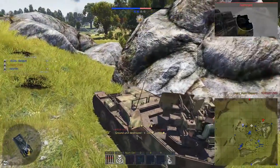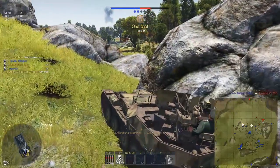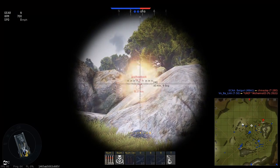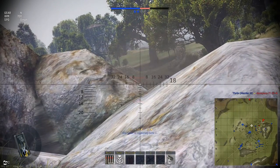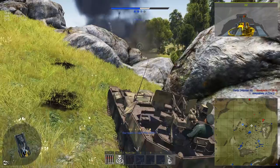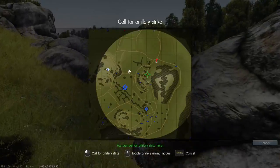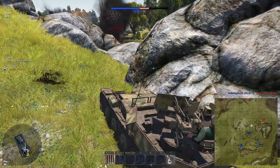Nice. He snuck right up there beside me, and luckily he didn't swing that 37 millimeter around and take me out. A little bit behind that rock. Take care of him with some arty, because I don't have a good shot on him.